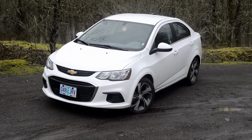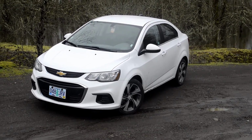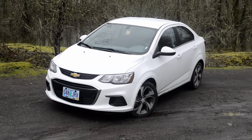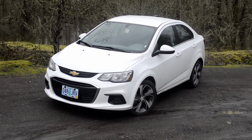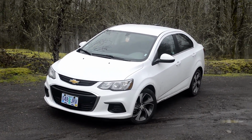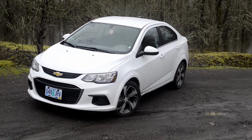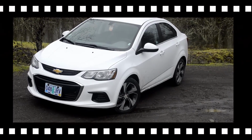Welcome to the 2017 Chevy Sonic Premier Sedan. Introduced in 2012, the Chevy Sonic was a long overdue update to the Chevy Aveo. The Chevy Sonic got bigger, more efficient, faster, higher quality. It just became a better car all around. And now in 2017, they added to their winning.